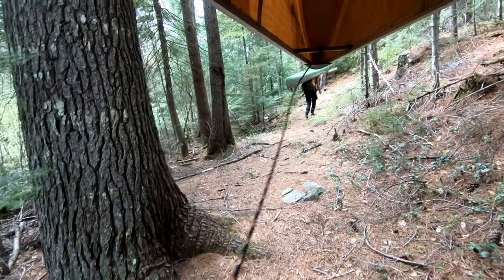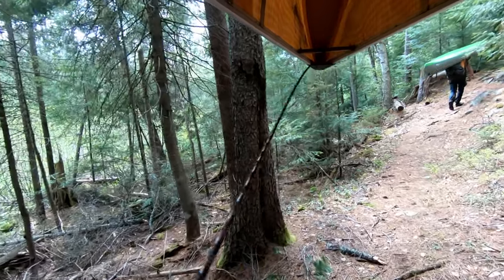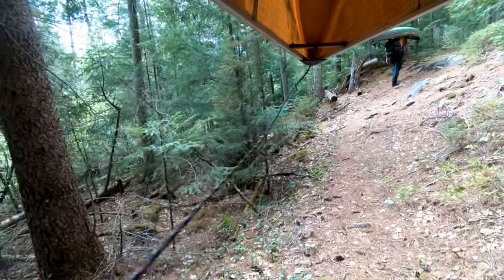Anyway, so we're on the 450 now. We just took a decent break at the end of that Heart Attack Hill. And now we're starting at 700 meter, leaving Scoose Lake, and I think this one takes us to Maple Creek.